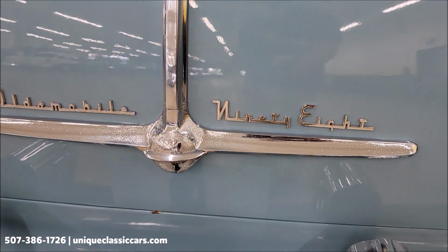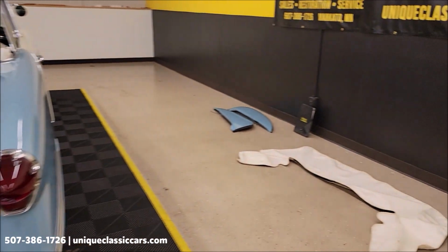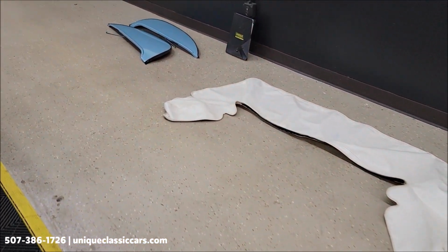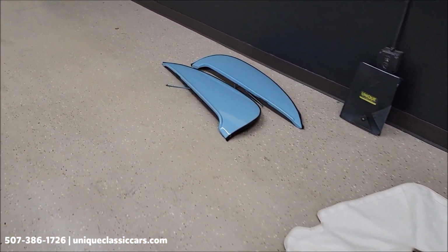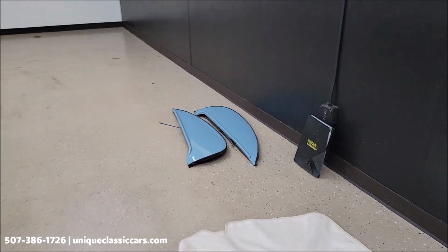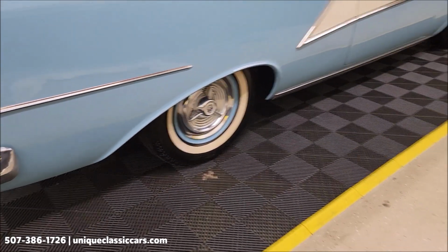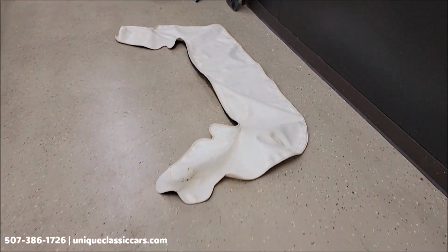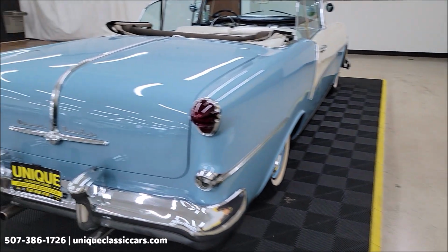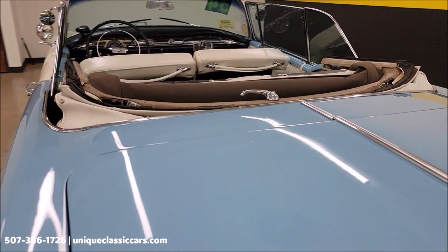Oldsmobile 98. This does have the Deluxe on the cowl tag with the style number. So it's going to tell you it is a Deluxe. See fender skirts here. I notice it looks like there should be a couple tabs in the wheel wells. So I've not had those put on, but the fender skirts will go with it, as well as the parade boot. You can also check those out up close in the still pictures, UniqueClassicCars.com.